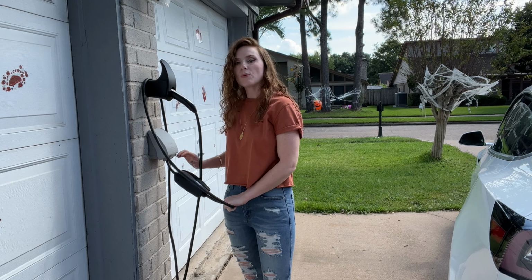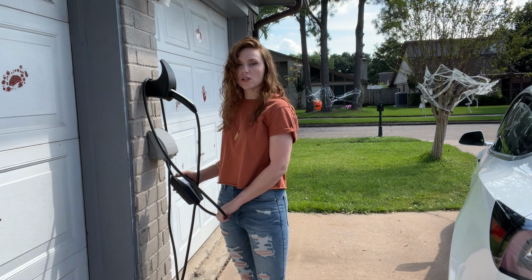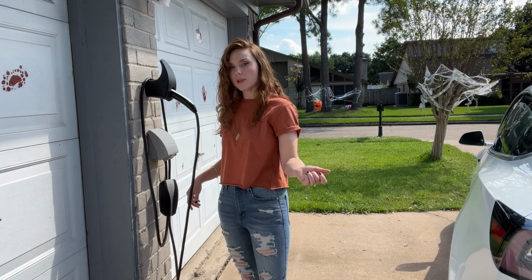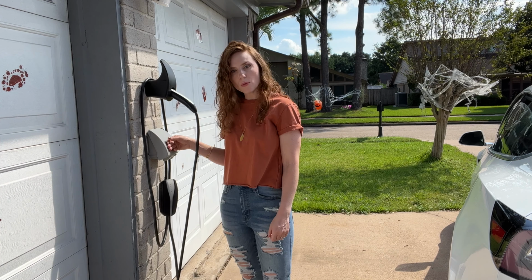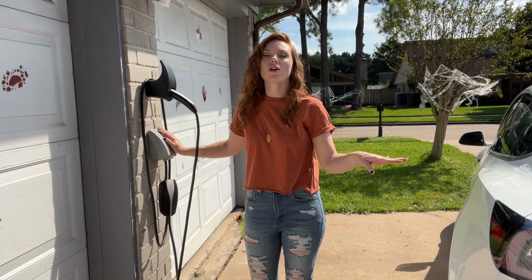So what happens is when this gets overheated, it will trip that and it will not start charging again until you unplug it from your car, unplug it from the wall, plug it back into the wall and it's cooled off, and then plug it back into the car again.